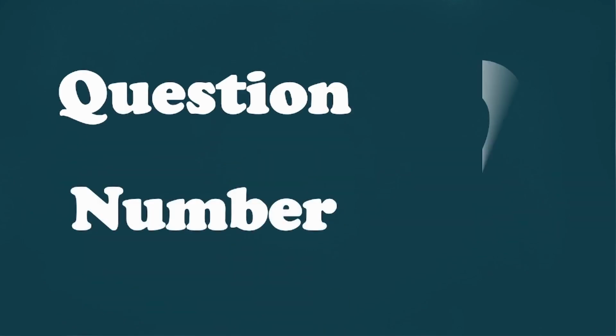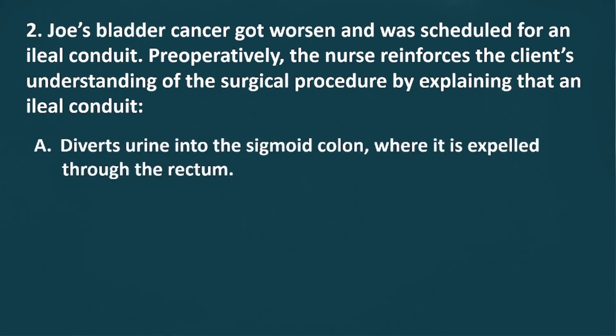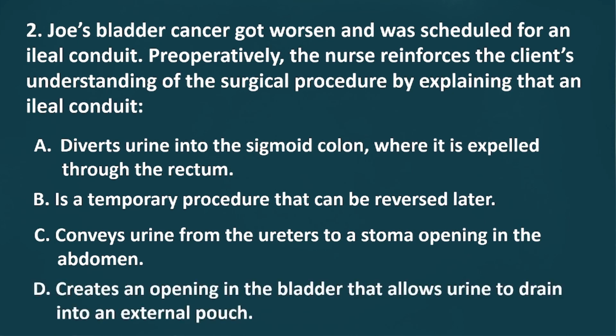Question number 2. Joe's bladder cancer got worsened and was scheduled for an ileal conduit. Preoperatively, the nurse reinforces the client's understanding of the surgical procedure by explaining that an ileal conduit is A. Diverts urine into the sigmoid colon where it is expelled through the rectum. B. Is a temporary procedure that can be reversed later. C. Conveys urine from the ureters to a stoma opening in the abdomen. D. Creates an opening in the bladder that allows urine to drain into an external pouch.